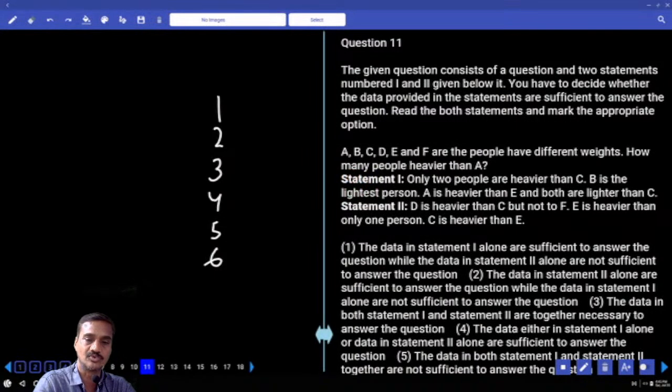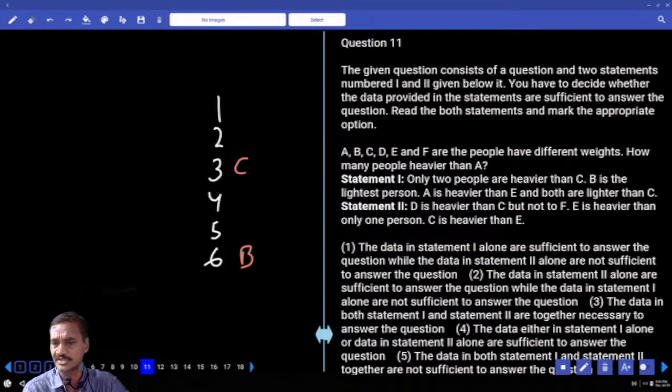Now condition number 1: only 2 persons are heavier than C, and B is the lightest person, B is here. A is heavier than E, and both are lighter than C.